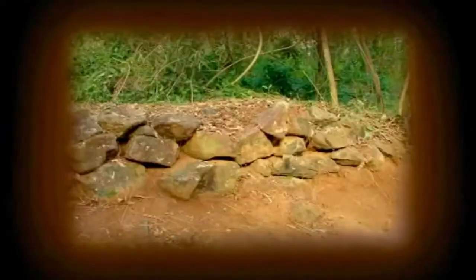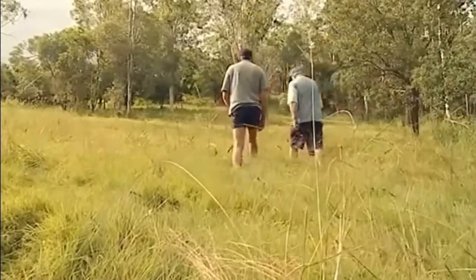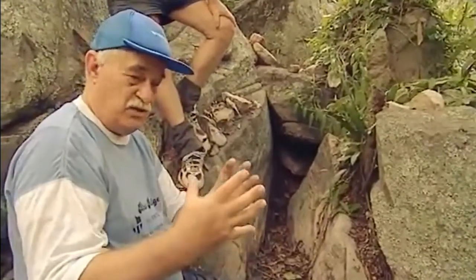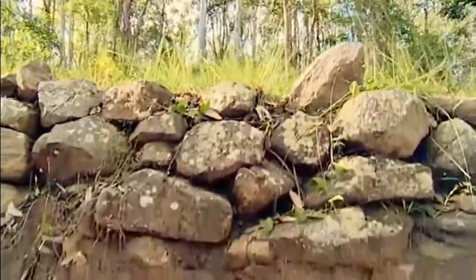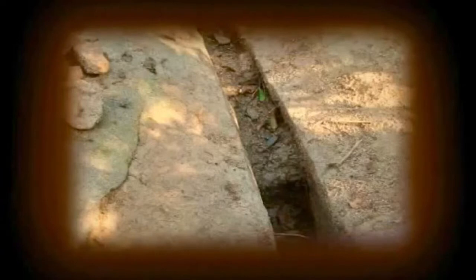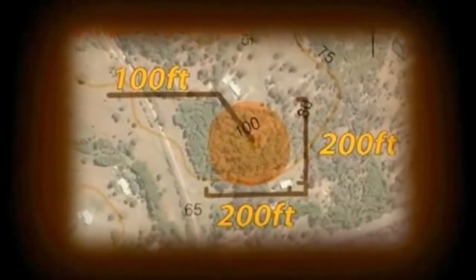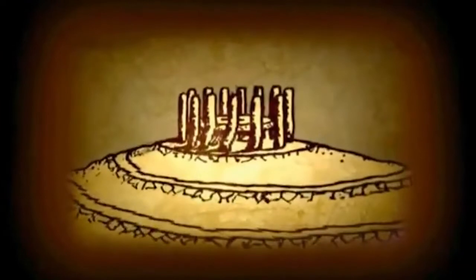The pyramid itself is located near the outskirts of the city of Gympie. On first viewing, people do tend to be a little bit disappointed, but it's not until they walk over the site that they gradually gain the impression of what it would have looked like, just by looking at the stone circle and the stone walls that still exist. From the facts that we know, it was more of a stepped pyramid platform made of hand-carved or hand-shaped sandstone bricks. It was about 100 feet high and around 200 feet long in all directions. At the top was a structure similar to that of Stonehenge, which we believe was an astrological observatory.